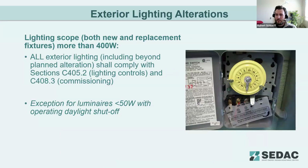A related but slightly different provision here is that if the lighting scope, both new and replacement fixtures, is more than 400 watts, then this provision applies. So the previous provision was if you're adding 400 watts, and this provision, it's if you're touching 400 watts or more. In this case, if the lighting scope touches more than 400 watts of exterior lighting, all of the exterior lighting needs to comply with section C405.2 lighting controls and C408.3 commissioning.